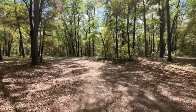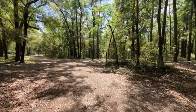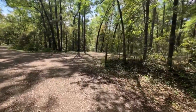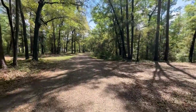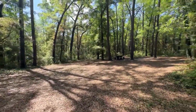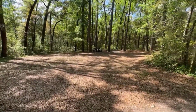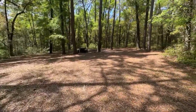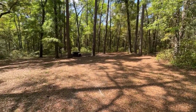Next campsite's just over here, and it's also vacant. Now this one is numbered. This is campsite 6. See the signpost there with 6 on it. And this is another huge campsite. You can get any size rig in there. This is pretty darn nice. And I could get my rig level in there. This is my top pick for this campground so far.